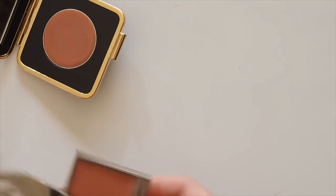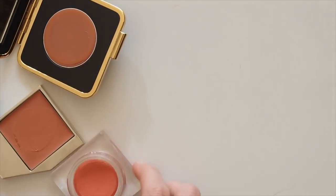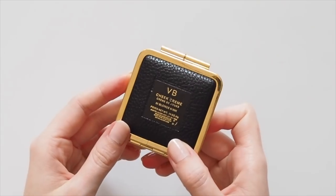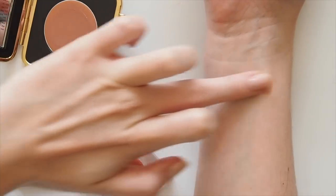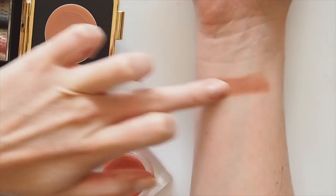A few miscellaneous cream compacts now. In her second collaboration with Estee Lauder, Victoria Beckham released this cheek cream in Blonde Mink, a wonderful warm burnt orange that looks great on eyes too for a colour blocked look.